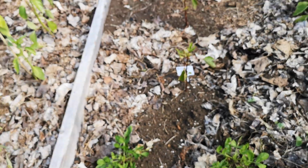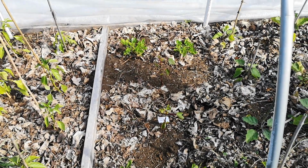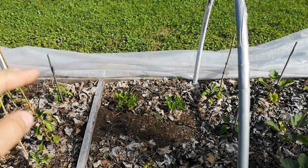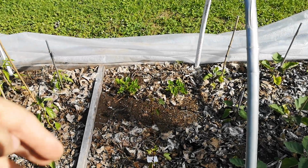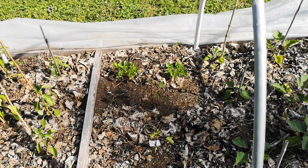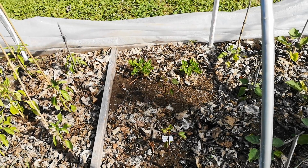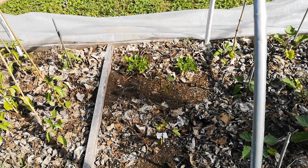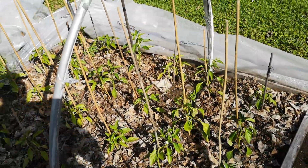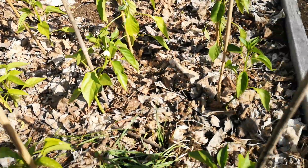But this year, like I say, I might have a good chance to get something, because thanks to the plastic, I'm gonna keep it there for the summer. Then comes fall, September, I'm gonna start reusing the plastic, so I might be able to stretch the growing season for another month or so. So we'll see about that.